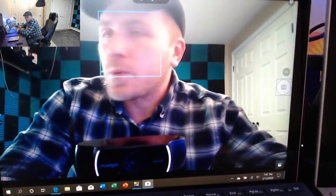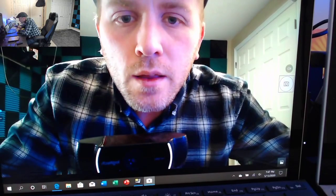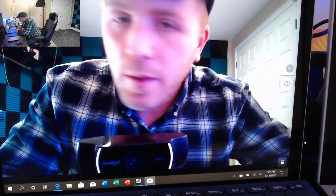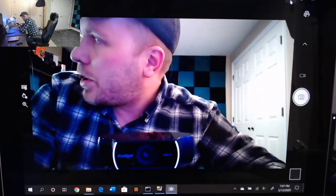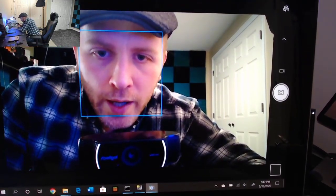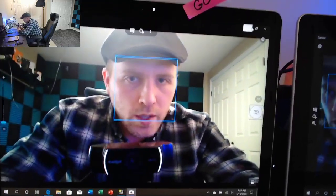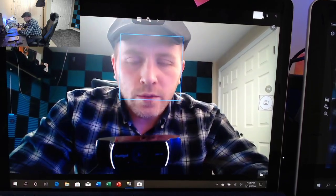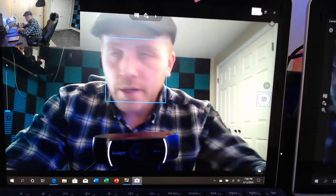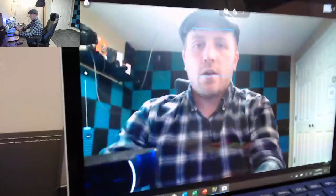It's probably the worst way to test it, but it's better than nothing. This is the Go 2, and you can see the features of my face, the scruff on my beard. It's actually very visible on this camera. And over here on the original Go, details are quite a bit harder to make out. It's not too bad, but it's very clear that this is a much better camera on the Go 2. So that's an interesting result there.